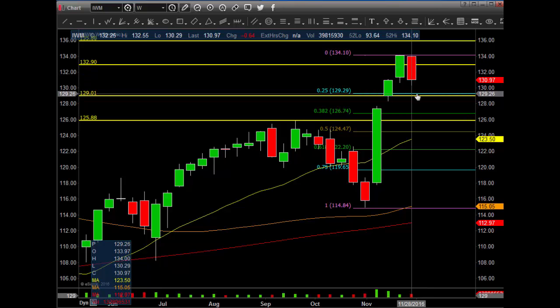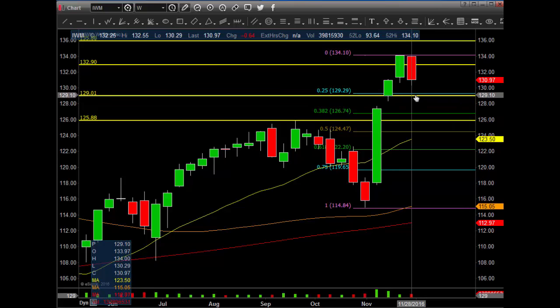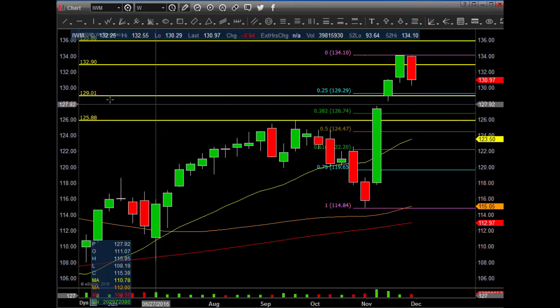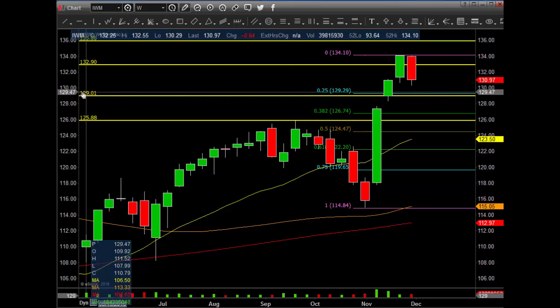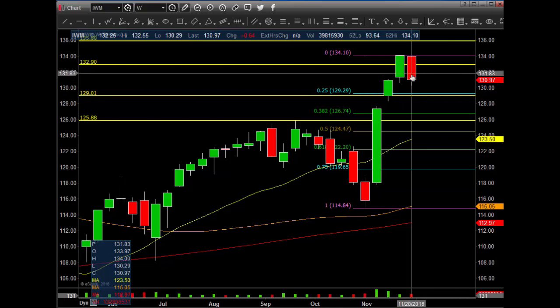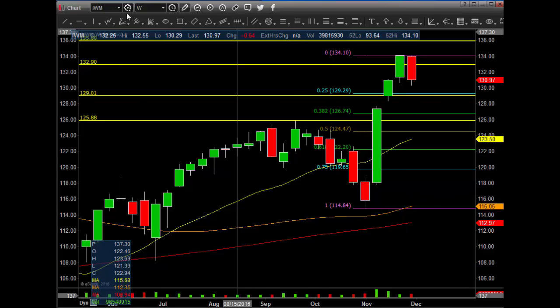We have a 250 retrace, a 382 retrace here. You have the gap fill, you have the window, and you have some support here at this line as well at the 129.01. That was the old all-time high back, I don't know, 5-6 months ago or whatever. So that's where we're at. Let's see if we engulf this candle and possibly start a bearish inside bar pattern for the next leg down, or do we retrace back up to maybe the 136 area? Have to keep an eye on this one.